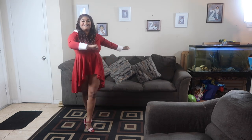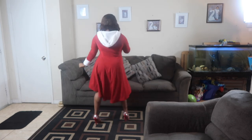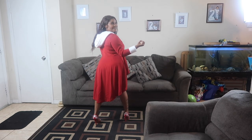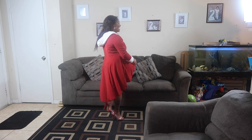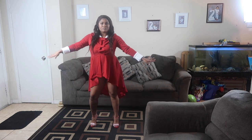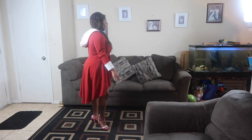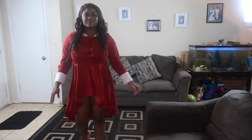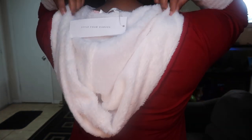Santa Claus, I'm coming for you. Santa can't do no hair flip, but I can. I love this. This is so cute. The fur is so soft. And then it has the fur on the inside of the head.